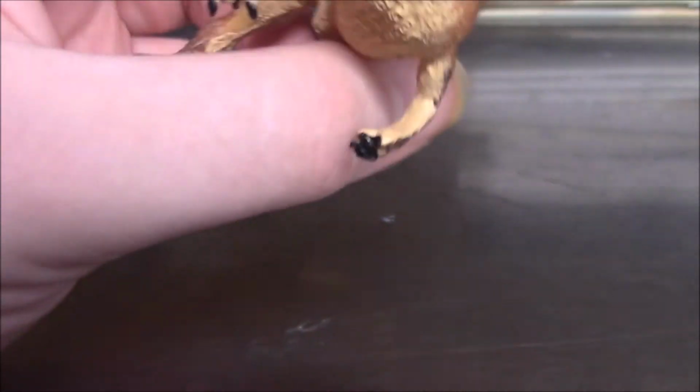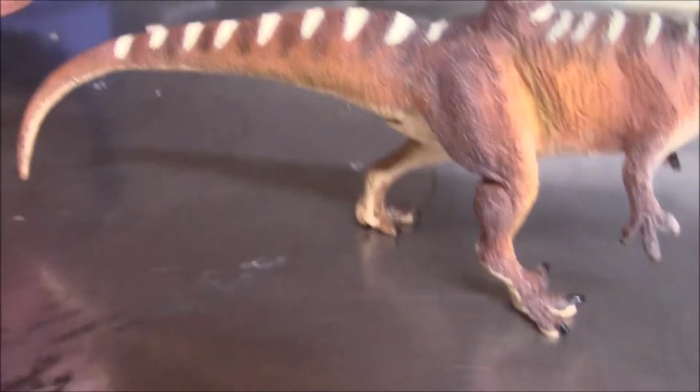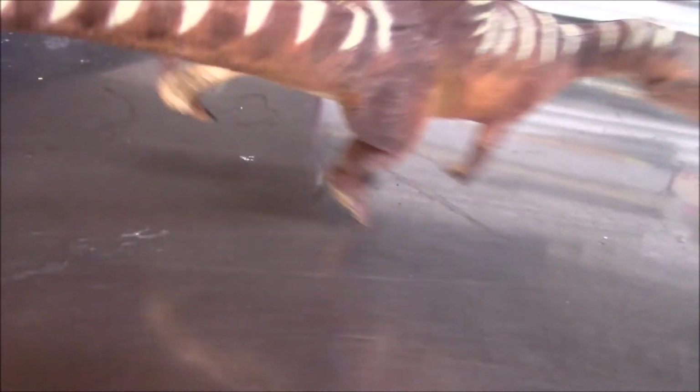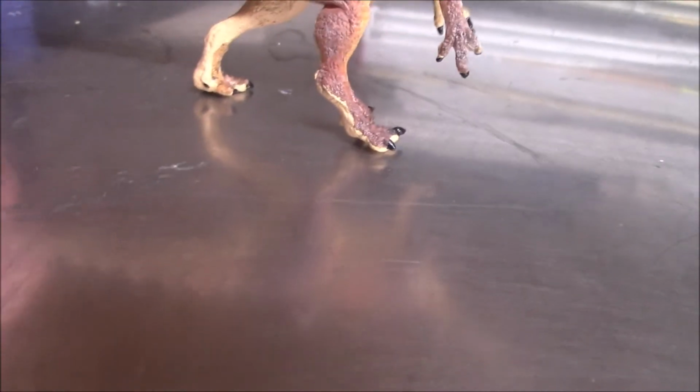Coloration-wise, this dark brown doesn't necessarily look bad, but I really, really wish Safari would have varied up the colors a bit more this year. And I get that they're trying to be kind of conservative with those colorations to make sure that the figure isn't too outlandish looking, but it's just a little boring looking, I'm not gonna lie. I do like these stripes down the back, though. I think that's a nice touch. And the red eyes and the red crest are pretty nice, too.